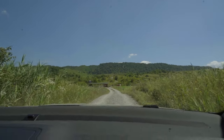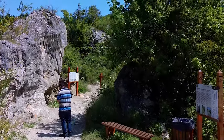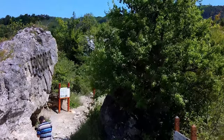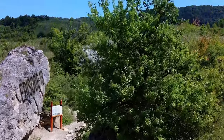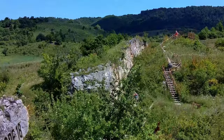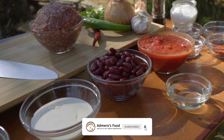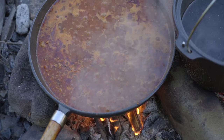In this episode, we will take you to a hill which contains aragonite, and you can even see it forming. After that, we will go to a place that we visited last winter to see how nature changed, and we will cook a delicious chili con carne with rice as a side dish. So stay tuned and enjoy.